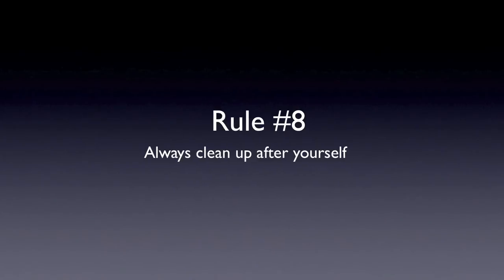Rule number eight, always clean up after yourself. At the end of every single day, there's going to be a cleanup time. Now, during cleanup time, there are normally 6 or 7 different steps that you need to follow. And by steps, I mean jobs. You will be assigned one of each.